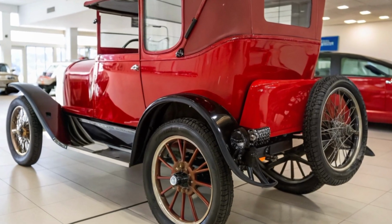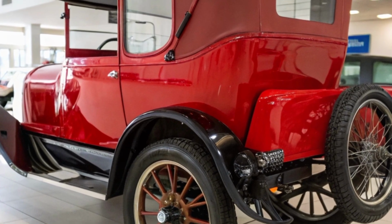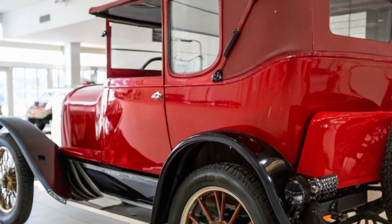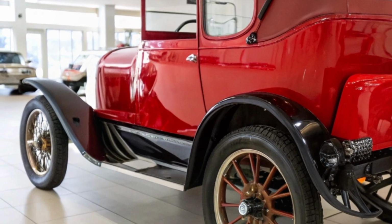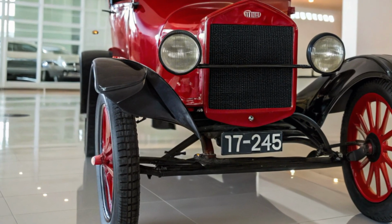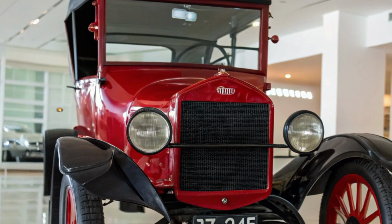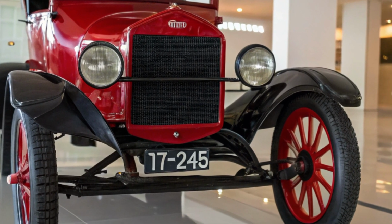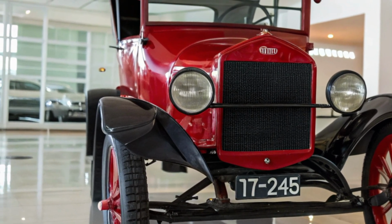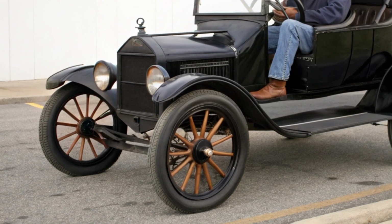Interior, function over flash. Step inside and you won't find luxury or leather. Instead, the interior focuses on sustainability, cost efficiency, and simplicity. There's a single central display, modular seating, and open cabin space inspired by the minimalism of early Ford vehicles. No infotainment overload, no endless menus, just a clean digital interface, basic controls, and a focus on the essentials. It's built for people who want to drive, not be distracted.